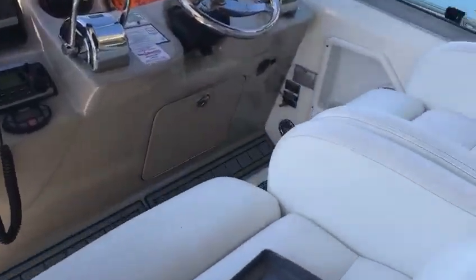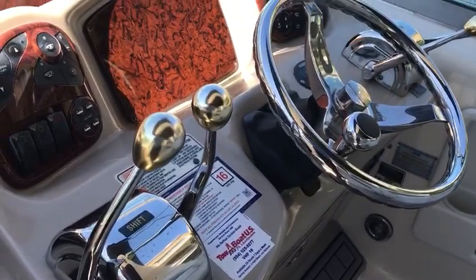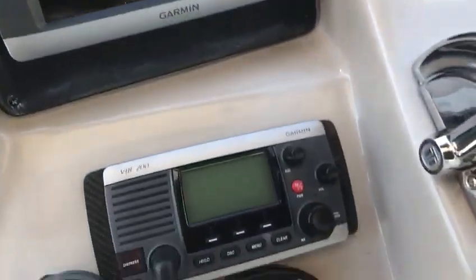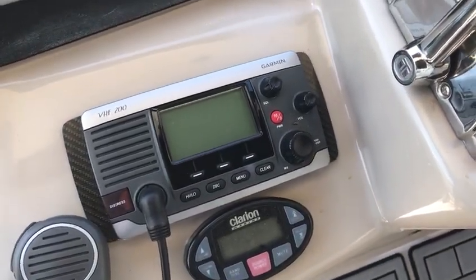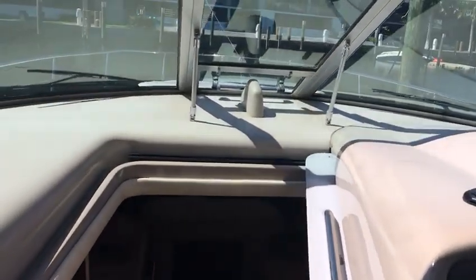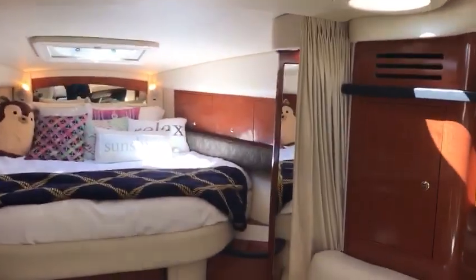Triple bucket seats at the helm, super comfortable for long trips, wonderful driving position. Here's the new Garmin 5208 coupled to that radar, and a new Garmin VHF 200. 330 hours on 8.1s on this boat. The tan dash option. Let's come on in, wait for this thing to adjust to the light.